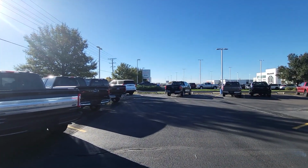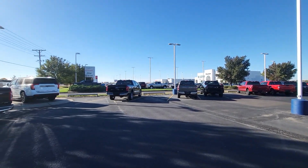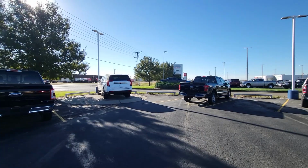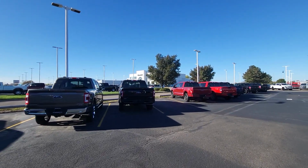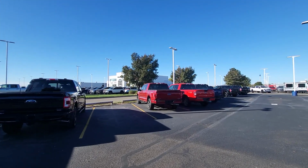All right, more in the back row. We even have a used Heritage Edition down here. We carry non-Ford vehicles. So there's a GMC Yukon AT4 down there. We do have several Yukon Denali's. We usually have those in our luxury area, and I didn't see them down there, so they must have sold. They come and go pretty fast sometimes around here.